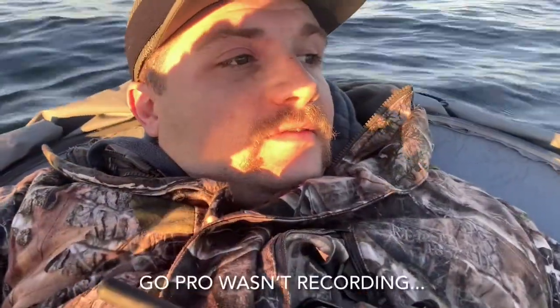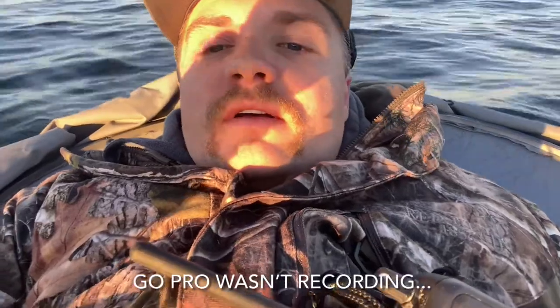All right, first duck down, the first long tail of the year, and my first ever, so I'm happy. We might have to pick it up in a little bit and move towards the birds because it seems like they want to be about 150 yards in front of us. But for now, we're just going to stick it out and see what happens.